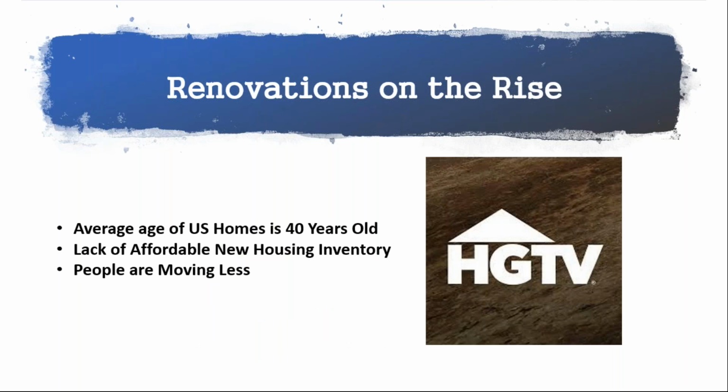Part of the reason being, average homes in the U.S. are greater than 40 years old, which means if you buy a home in today's day and age, you're looking to modernize that. You're looking to upgrade the kitchen, do a new paint job, and do things outside to add curb appeal and modernize those homes. So there are renovations needed in the future.